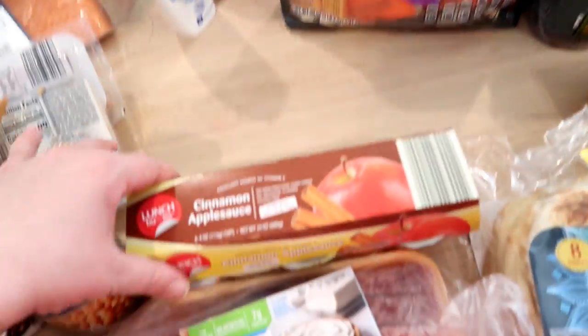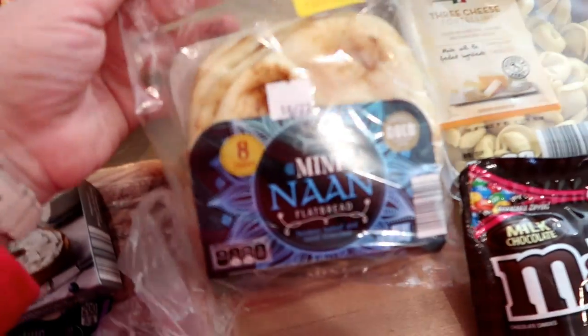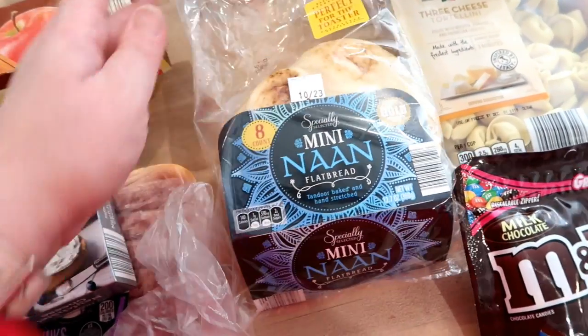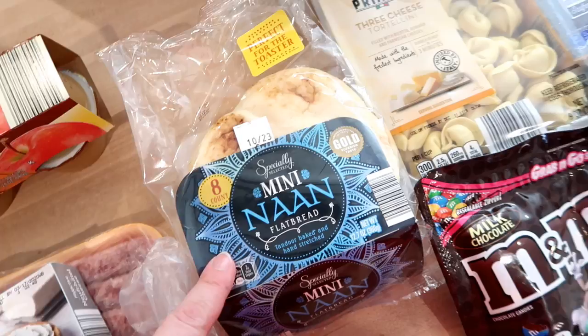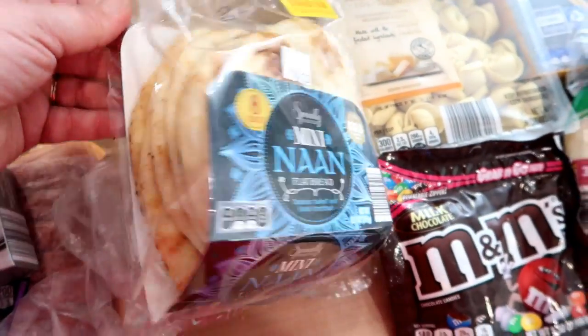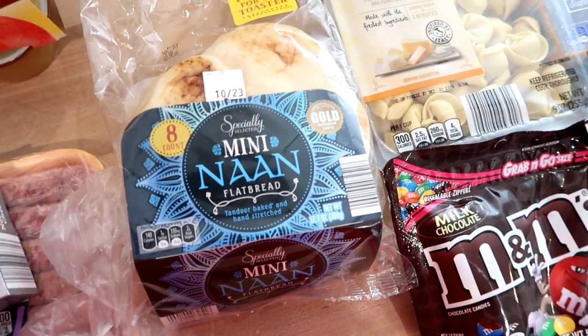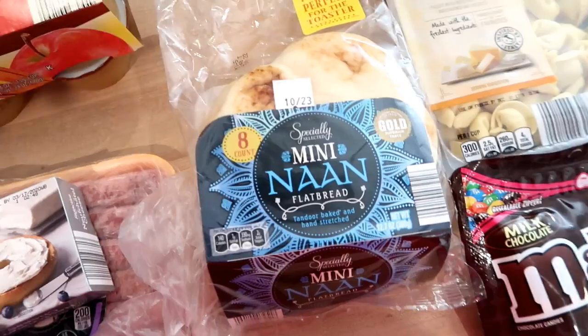Hopefully that's enough. We talked about the applesauce. Okay, the mini naan bread. So they have both the mini naan bread and the regular size naan bread. I got the mini because these are a great size for the toaster, and I want to make some curry. So this is a great size for that. I can take them to work. We have a toaster at work to heat this up.